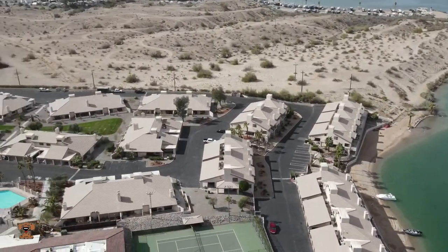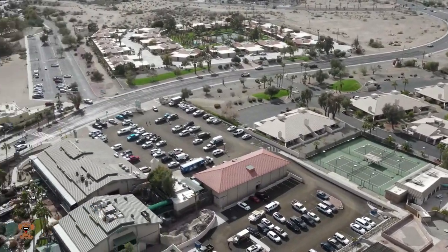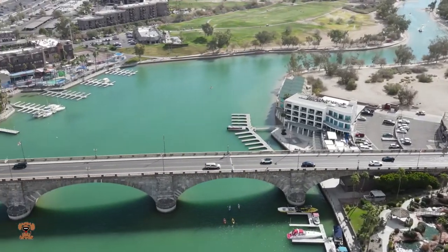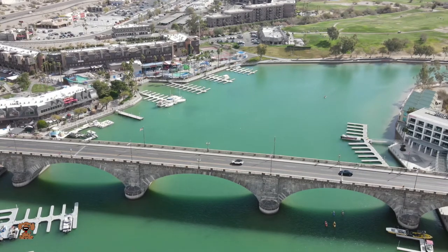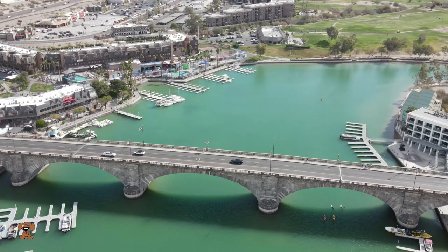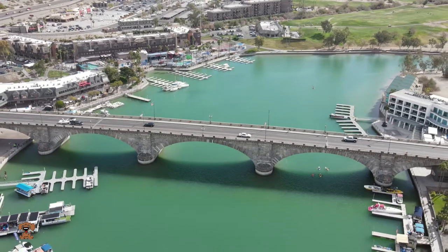The bridge was completed in 1971. It links an island in the Colorado River, which was created by dredging a canal, with the main part of Lake Havasu City. The rededication of the London Bridge took place on October 10, 1971. London Bridge is currently the third most popular tourist attraction in Arizona.